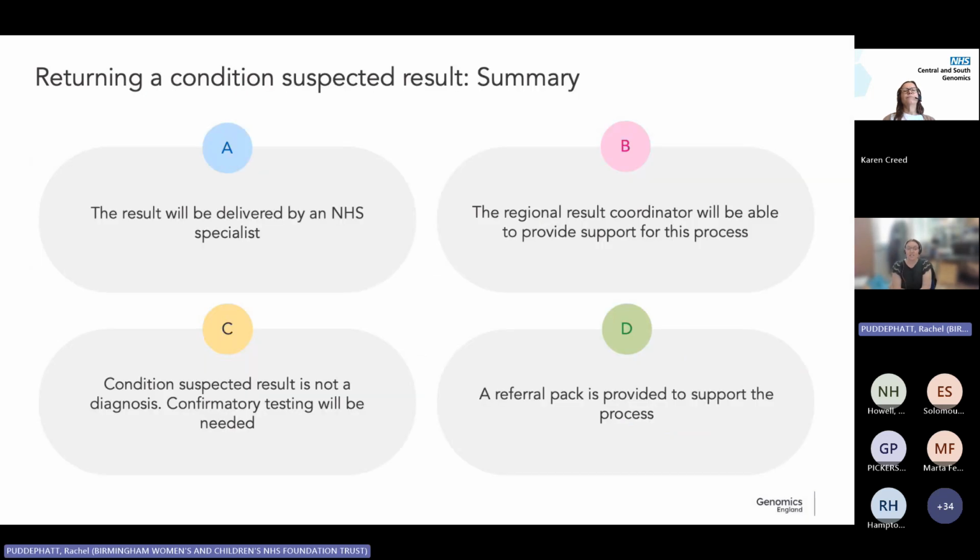So the result will be delivered to the NHS specialist, and I will be there to support you. So I will be there throughout the whole process. If you need to contact me at all with any information, I'm more than happy to support you. The condition suspected result, again, is not diagnostic. And where we need you is because in order to get a completion of this, we need a diagnostic outcome to link with the suspected condition.